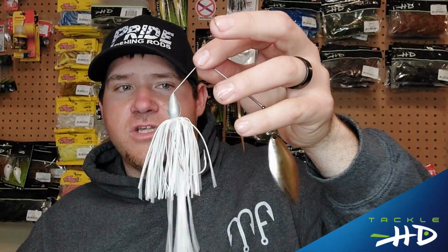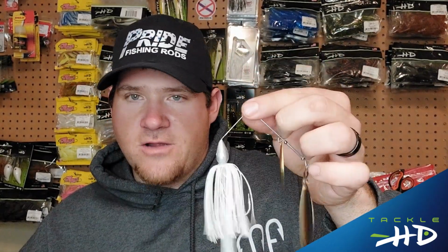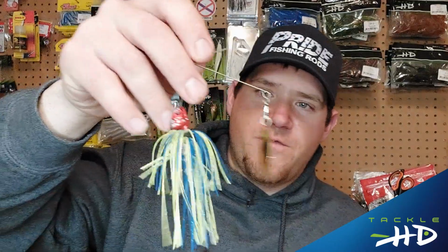I can't say how much that you really have to make multiple casts at your targets before you're going to get a bite. Water's really dirty. Water's really cold. It's hard to get those fish to react right now. We caught a lot of fish on a spinnerbait. Partner was throwing a single Colorado, little half-ounce single Colorado. He caught several fish as well on it. So spinnerbait bites on.